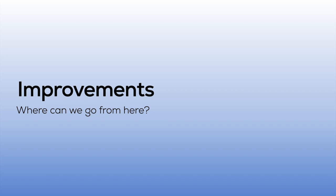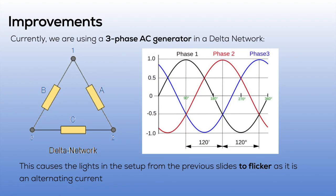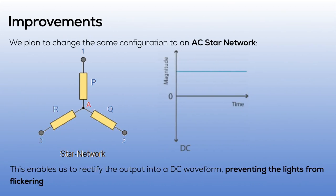Now that you have taken a look at our prototype, I will be talking about our solution's improvements. Currently, the team uses a 3-phase AC generator in a delta network configuration. The alternating current causes the light in the setup to flicker. Therefore, the team planned to change the configuration into a star configuration instead. This would allow us to rectify the output into a DC waveform, resolving the problem of the lights flickering.